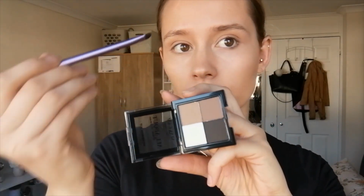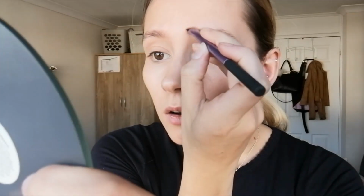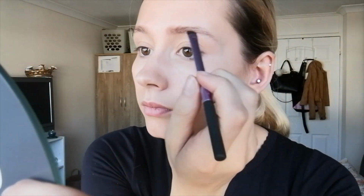Yeah, brow brush, and I'm going to be using this light brown one for these little bits, my little tufty bits there, and then the shade up for the rest, because even though my roots are this colour, obviously the rest of my hair is bleached, so I need to sort of even it out a little bit. I don't try to block draw my brows, I try to make them look a little bit more natural. So they're my tufty bits.